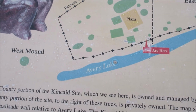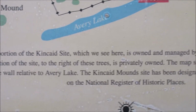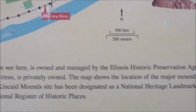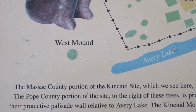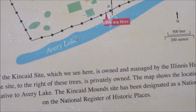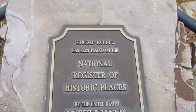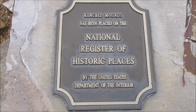Let's see, where were we? The Pope County portion of the site is to the right of these trees and is privately owned, so we're not going to be able to go over there. The map shows the location of the major mounds and their protective palisade wall relative to Avery Lake. The Kincaid Mound site has been designated as a National Historic Landmark and is on the National Register of Historic Places. Let's see what this says here. Kincaid Mounds has been placed on the National Register of Historic Places by the United States Department of the Interior.